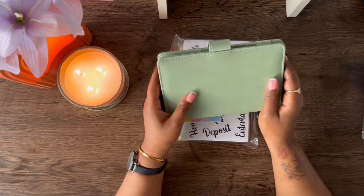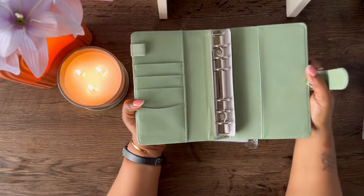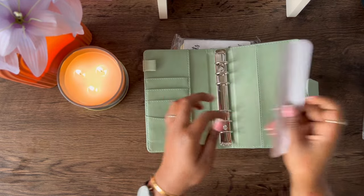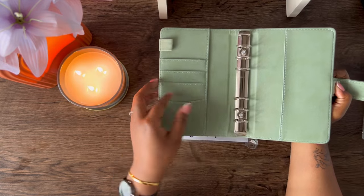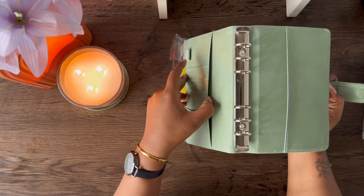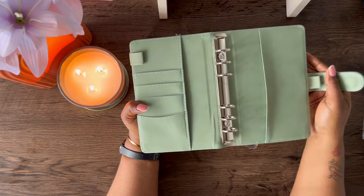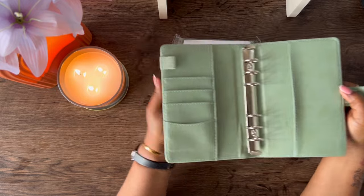I love this binder. It is such good quality. I love it, love it, love it. So this is how it comes. It has silver rings. Let me just remove this paper right here so you guys can see. It has some cut slots, and then there's some spaces here, maybe if you want to put some cash or your receipts. You have these slots on the sides. You have slots for your pen on here and also here.